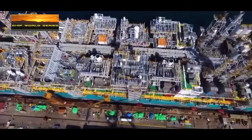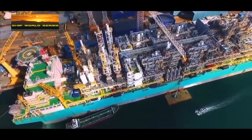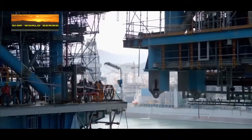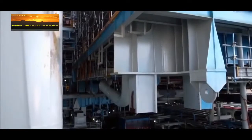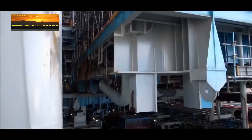The world's first floating liquefied natural gas facility, PFLNG Satu, is well into its final year of construction. The vessel is beginning to take on her final shape. But there's a problem. I don't want anything to happen to the module. A massive 2,000-ton block cannot fit onto the deck and is hanging as workers race to cut and re-weld new legs.